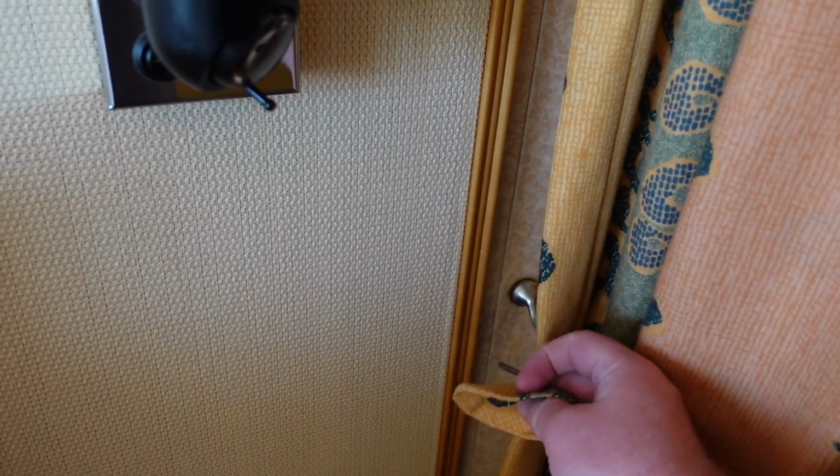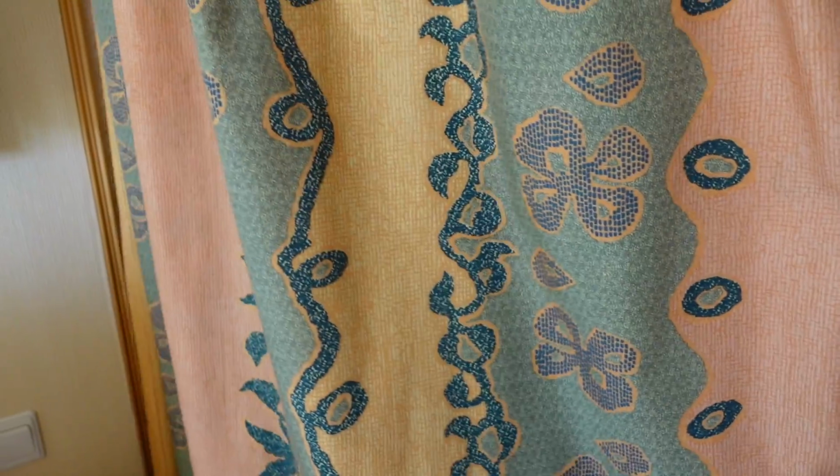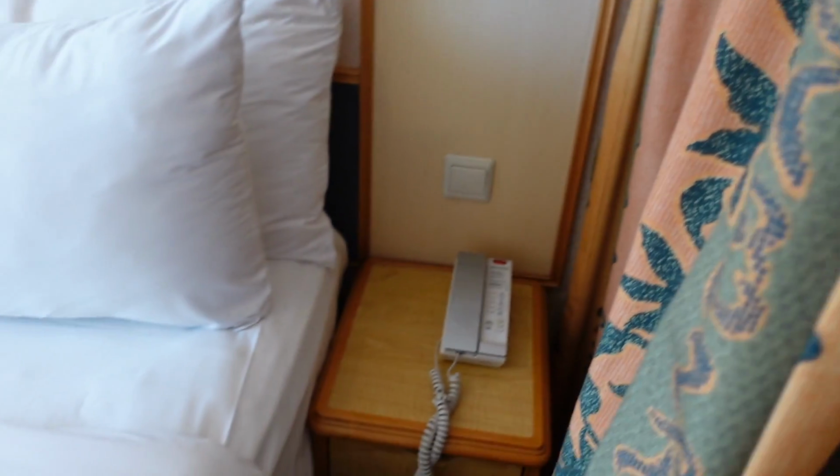Alright. Here we have a little bit of a divider. I'm not going to unhook it too much, but you undo it, it'll go all, well, I guess we just undid it. Go all the way across. Nope, it doesn't do that. I thought it went all the way across. But if you don't want to look at a little fatty sitting on the couch, you just close the curtain. There you go. Get a little telephone there.